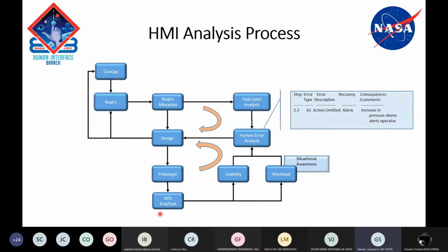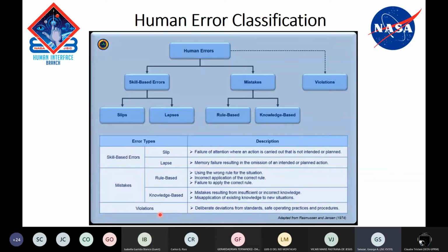And so it's not a trivial thing to do. Human error classification, you got two kinds here. I'm just going to briefly go over these. Skill-based errors are related to slips, which could be a failure of attention, of an action that's carried out that is not intended or planned. And then lapse, a lapse is a memory failure. You just simply forgot.